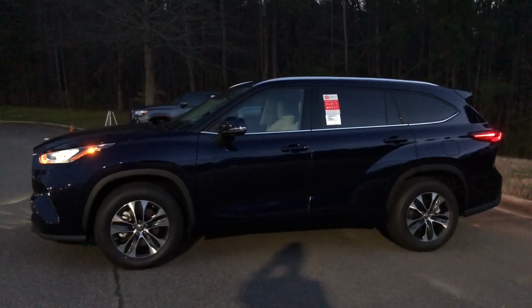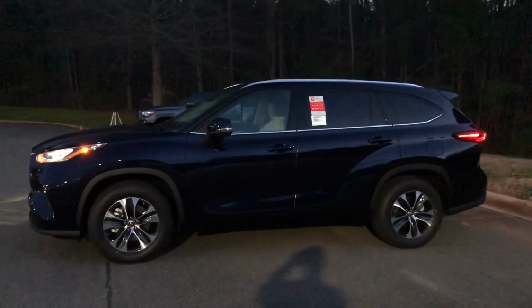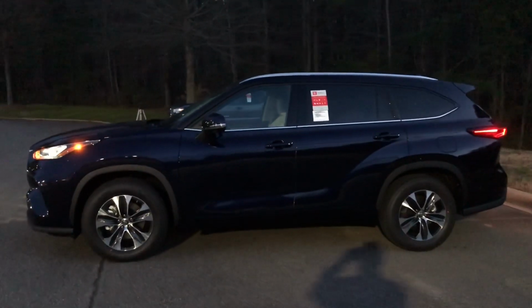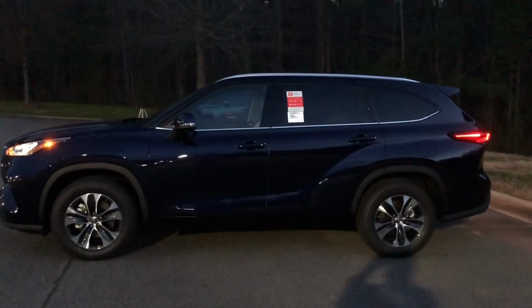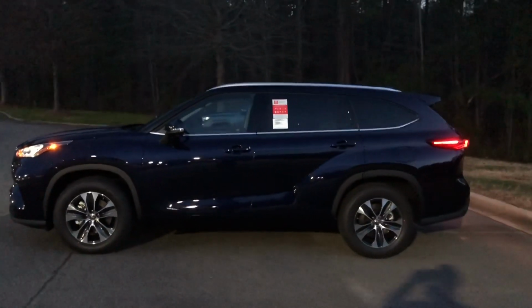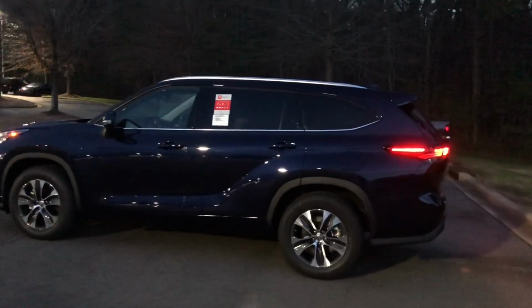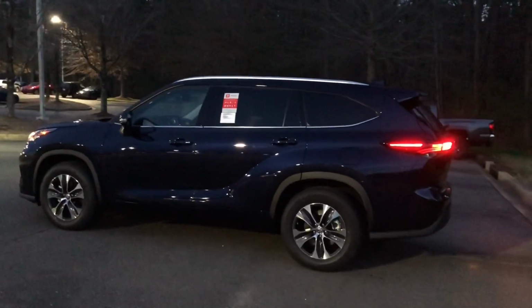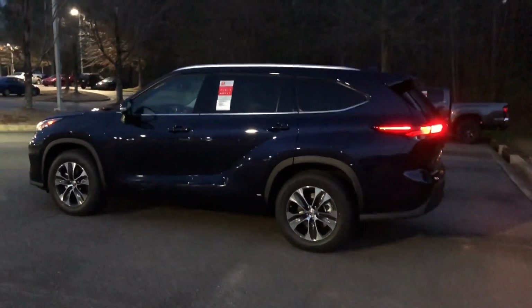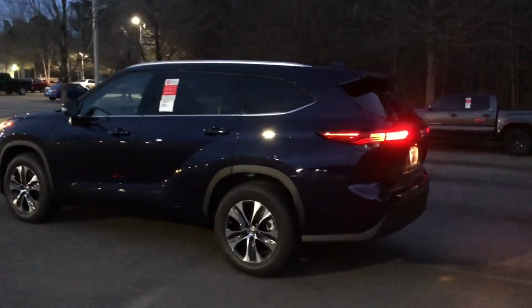This new Highlander is 2.36 inches longer. Most of that room is reserved for cargo space. You'll see a lot of extra cubic feet of space in the 2nd row and the 3rd row cargo, behind 2nd, behind 3rd row. It's a smidge wider. Some people think that this vehicle looks a lot bigger. I think it's just the sleek flowing lines of the vehicle.